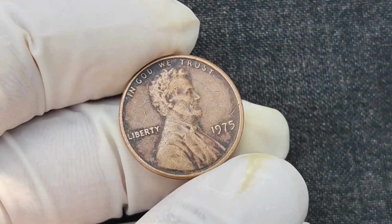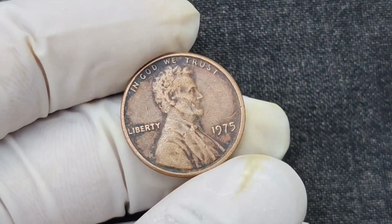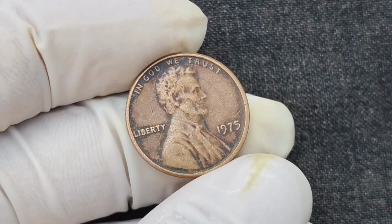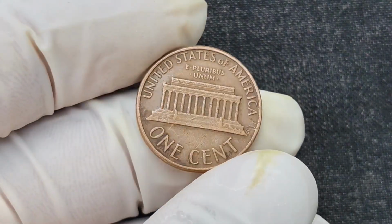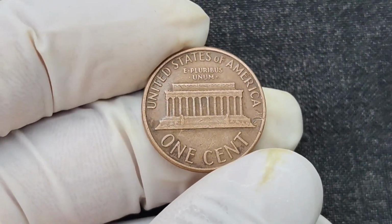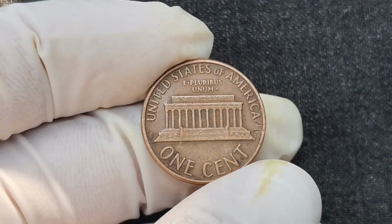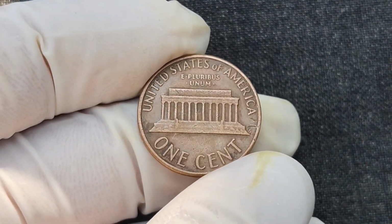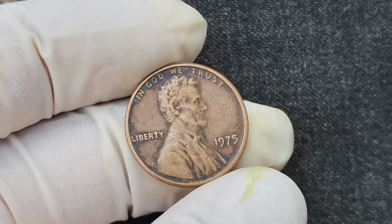Alright, now that you know all about the 1975 no mint mark penny and its crazy potential value, here's the thing: it's not all about luck. Sure, a bit of good fortune never hurt anyone, but it's also about being in the know. The more you learn about rare coins, the better your chances of finding one of these little treasures. And let me tell you, there are plenty of other rare coins out there, just waiting to be discovered.